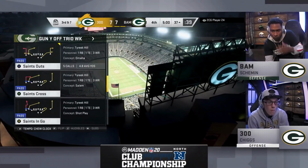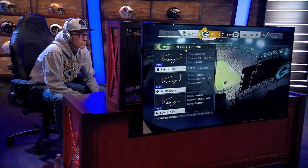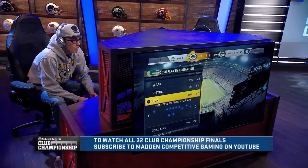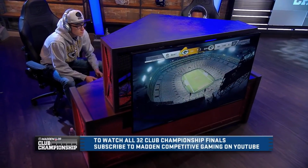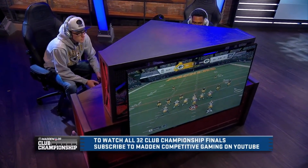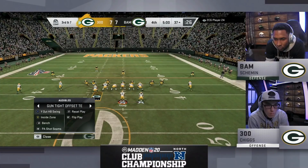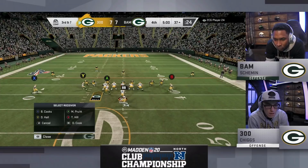And is there any pressure ramped up? Are these guys starting to think, I actually have a chance of being the Packers Club champion and fighting for that $100,000? Yeah, it's in their minds. 5 minutes to go. Both these guys have a chance to win because even if Bam gives up a touchdown here, he's going to have the ball back. Yeah, the pressure's on the line here. Who wants to be the Packers Club champion?